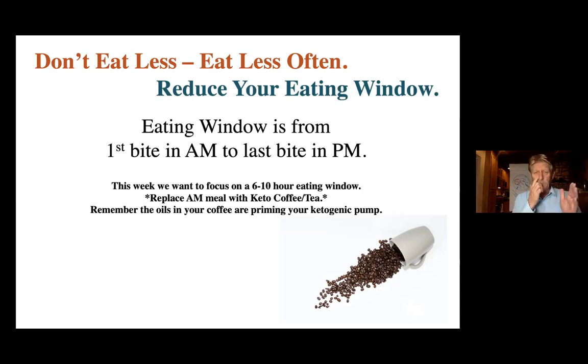Once you replace that breakfast with your keto coffee, that's not considered a meal, because insulin is not needed to burn ketones. It's only needed to burn glucose. So if you're not having any glucose in the morning, your body's not having to produce insulin.